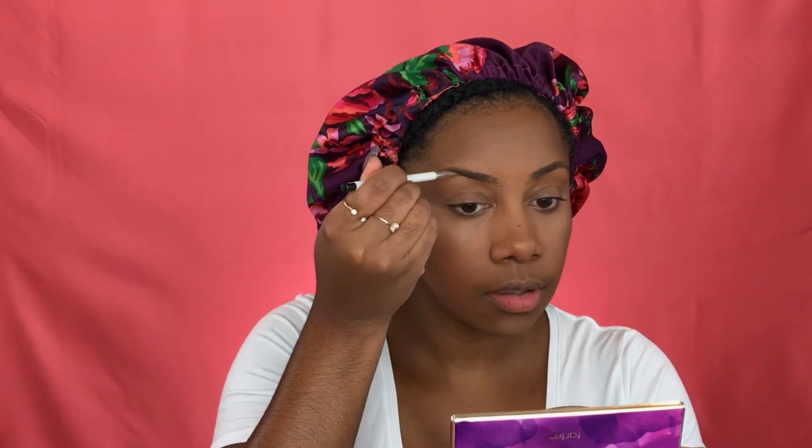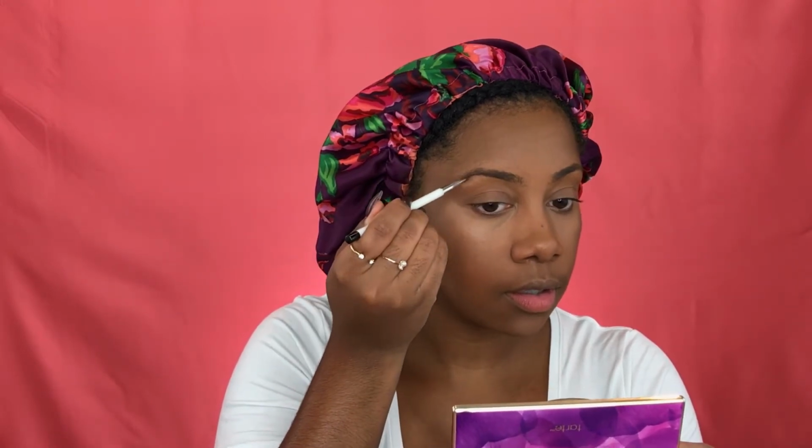Using a spoolie, I'm going to brush my brows into place and use my favorite brow product, Anastasia Beverly Hills Dipbrow Pomade in Chocolate. And I'm using an angled eyebrow brush by Sonia Kashuk. I actually found this brand in Target. I think it's the number 110 angled eyebrow brush. The number is rubbed off a little bit, so I can't really see it.